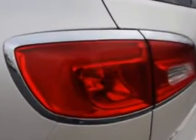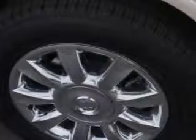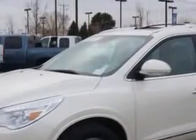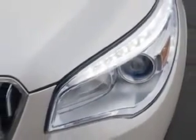40-60 split bench, rear wiper, intermittent, suspension stabilizer bars, rear and front, laminated acoustic windows, privacy glass, third row seat folding flat, power windows, front wipers intermittent, exterior mirrors heated, daytime running lights, and much more. Enjoy the drive, have peace of mind, and drive your entire family in this 2014 Buick Enclave.